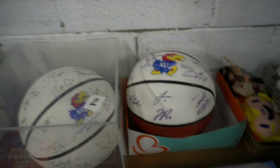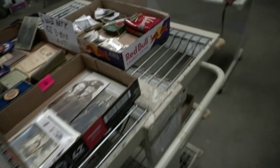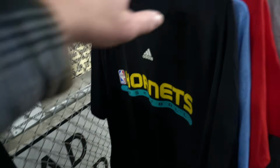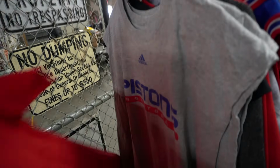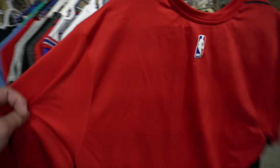Going back a long time. Hi Todd. Neat little US military grouping. We also have stuff from other countries, World War II. Crosses, some belt buckles, black powder. All these shirts here are reported to have been game worn in some capacity, but there's no documentation. More big boxes of comic books.